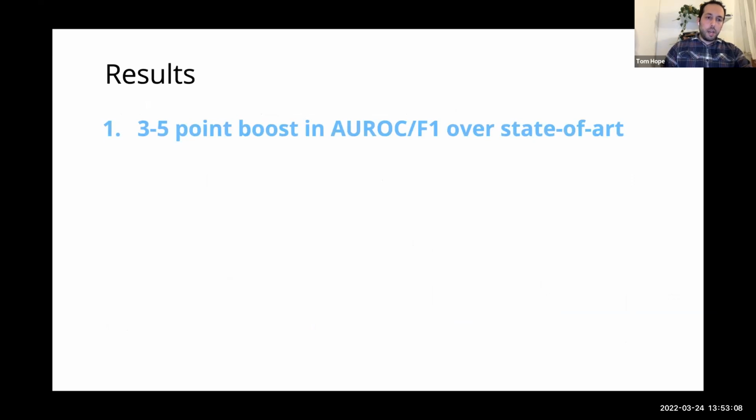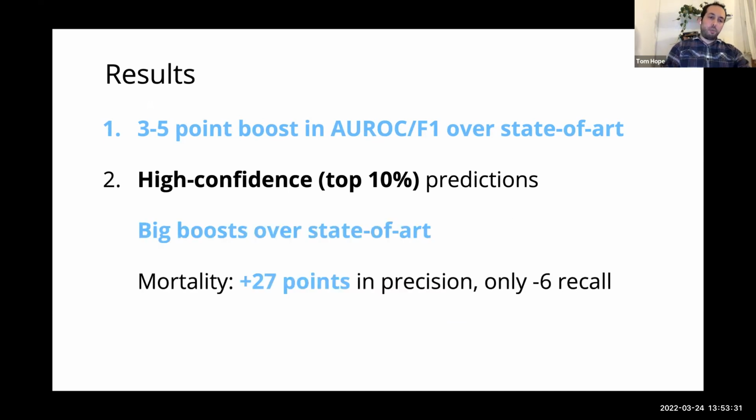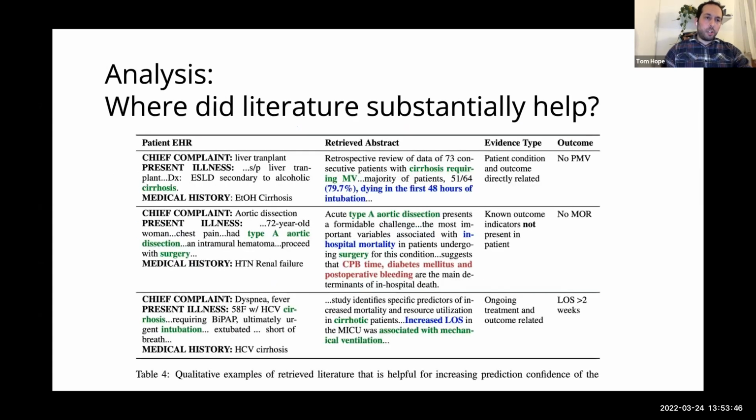In terms of results, we see some substantial boost in common metrics over strong state-of-the-art recent baselines. And interestingly, we also look at the high confidence predictions, these cases where you raise an alert only when the model is more confident, to save physician time and avoid alert fatigue, which is an important problem in this space. And what we observed here is a really big boost over the state of the art. So for example, in terms of predicting mortality, we see a huge increase in precision with only a comparatively small drop in recall.